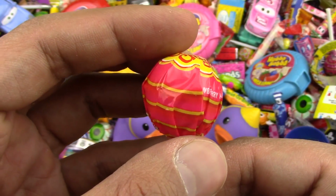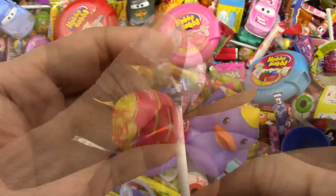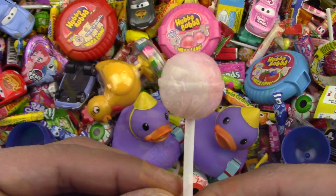And this is what we got. The super nice strawberry lollipop. Oh, yummy, yummy lollipop. Let's try it. Wow, the strawberry lollipop looks very white. Let's try it and see if it's going to be yummy. It's delicious. I like this lollipop a lot.